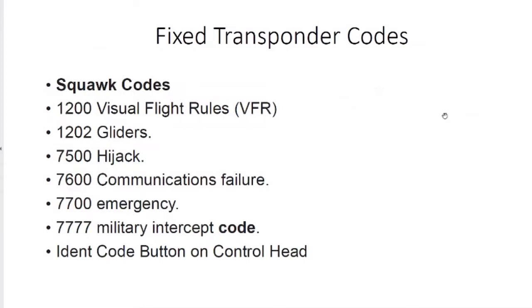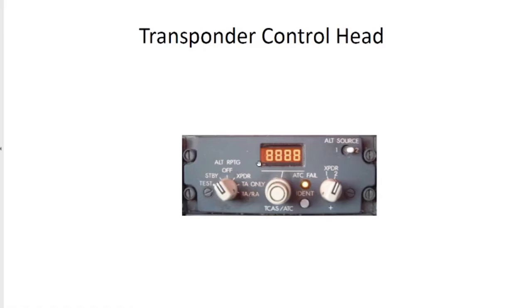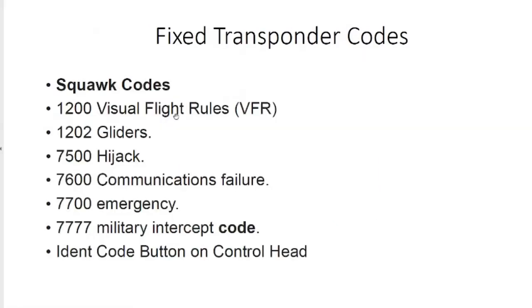Here's some of the codes. These are fixed codes. If you're flying around here in your little Cessna 172 or a light twin or something, and you're just flying visual from airport to airport or airport to somewhere, you're going to squawk 1200 on your transponder, this little window here. You'll have something similar on light aircraft, and it's usually right on the unit, and you'll select the 1200 code.